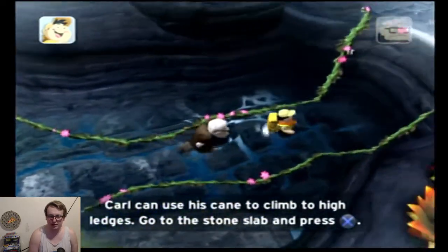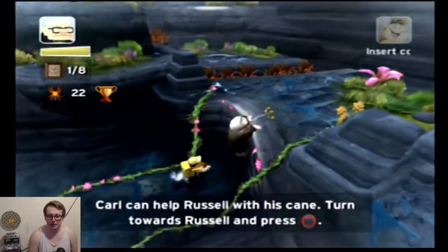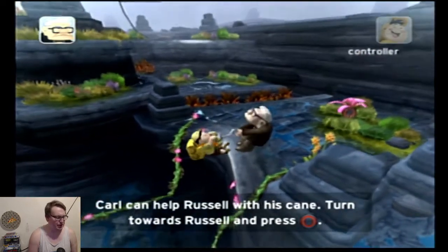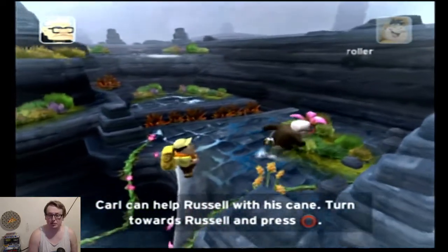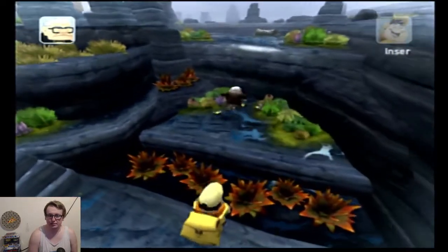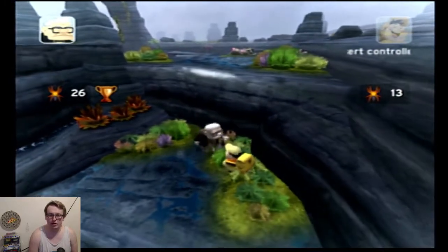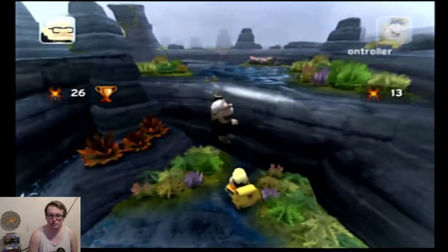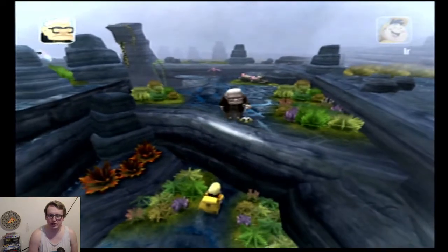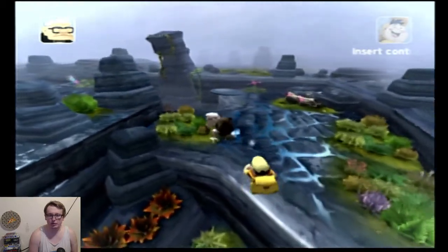Carl can use his cane to climb to high ledges. Alright. I'm okay. We already learned that. And then circle. They already taught us that, but they just didn't show us. So that's weird. Also, most of this Up gameplay has been like the opening cinematic. Oh, it's like a whole level thing. Yeah, I got it.